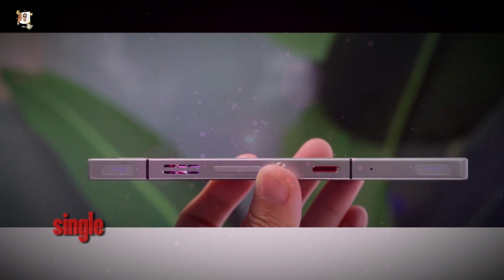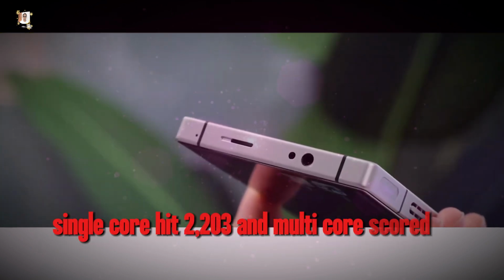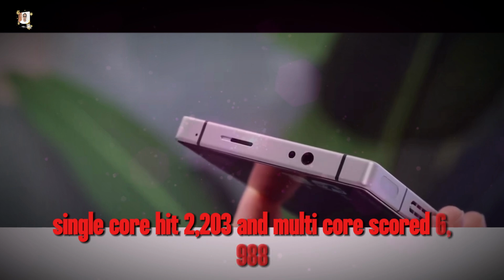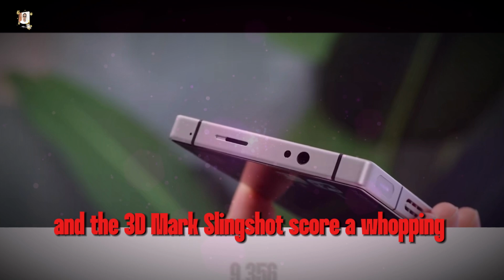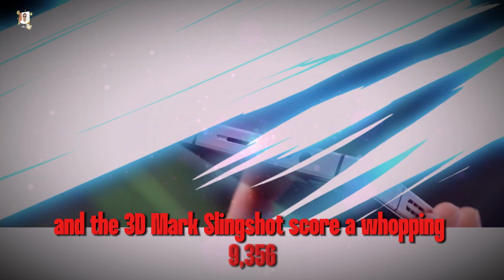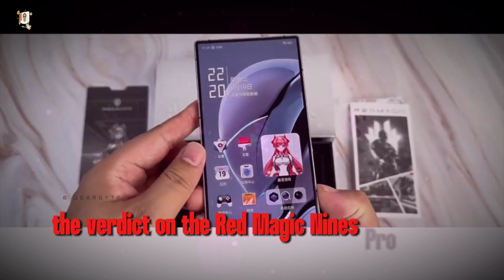Geekbench scores: single-core hit 2,203, and multi-core scored 6,988. And the 3D Mark Slingshot score a whopping 9,356. So, what's the verdict on the REDMAGIC 9 Pro Plus 5G?